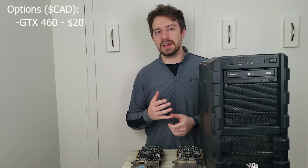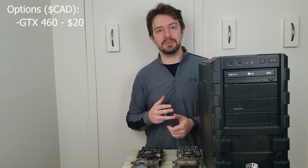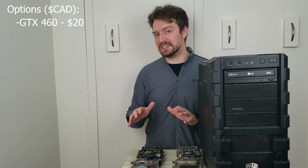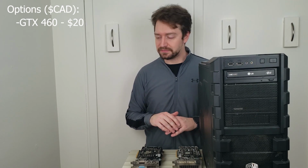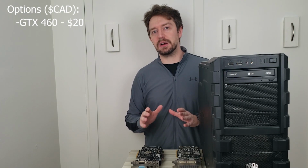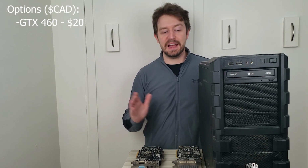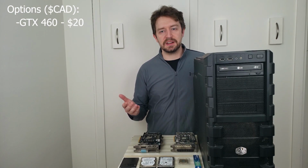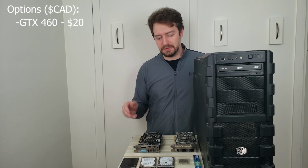It had no hard drive. They said the computer was working, but they removed the hard drive, so chances are it's probably broken. And they said it had a 960 in it. Nothing else, just 960. Upon further inspection, it's a GTX 460. So I managed to get the whole tower for 20 bucks, rip the graphics card out. I have tested it, it does work. So you got a 1 gigabyte graphics card for 20 bucks. That's actually not super unreasonable.